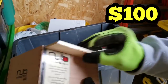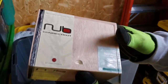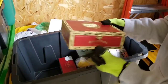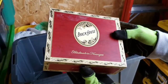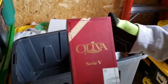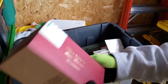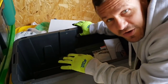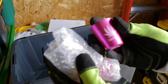We probably have $100 in just cigar boxes in here because people will buy these. The nicer the cigar box, obviously, the better it's going to sell. Honestly, we have $100 in cigar boxes, because I'm still pulling them out. There's another Olivia. Really nice cigar box there. People like to hide things in these. So that's part of profiling, knowing where people hide things. People hide things anywhere and everywhere.